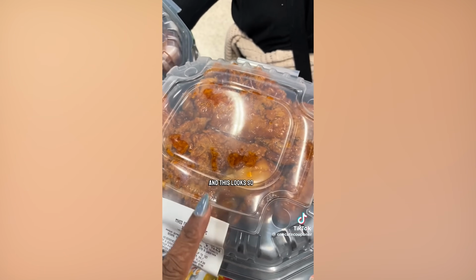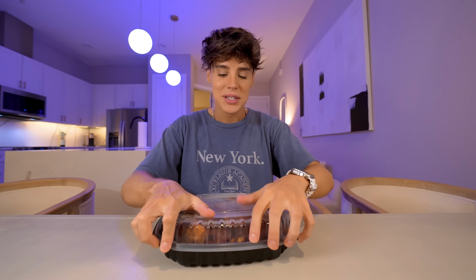And this looks so good. TikTok made me do it. This was really embarrassing. So I went to Publix and I was looking at the fried chicken, the one that's in a paper bag, next to the rotisserie chicken. And I'm like, there's no way they're gonna do this for free.